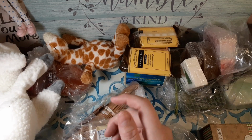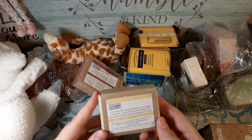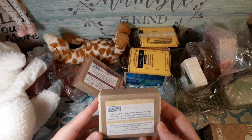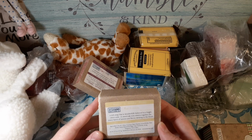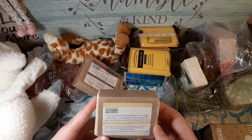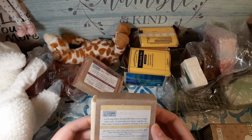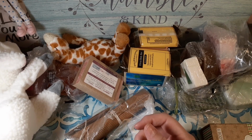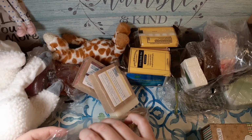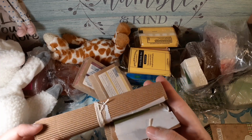That smells good. It definitely smells like wine country. And this is Chardonnay, a rich soap that is wonderfully balanced by a bright citrus note. A sweet oak note weaves together the many layers of aroma and flavor. So don't eat this, guys. Carrying to the finish. Vegan friendly, gluten free. Oh, that smells good too. I like both of those. And the last thing that was in here, which looked interesting to me, I think this is incense. Not sure.